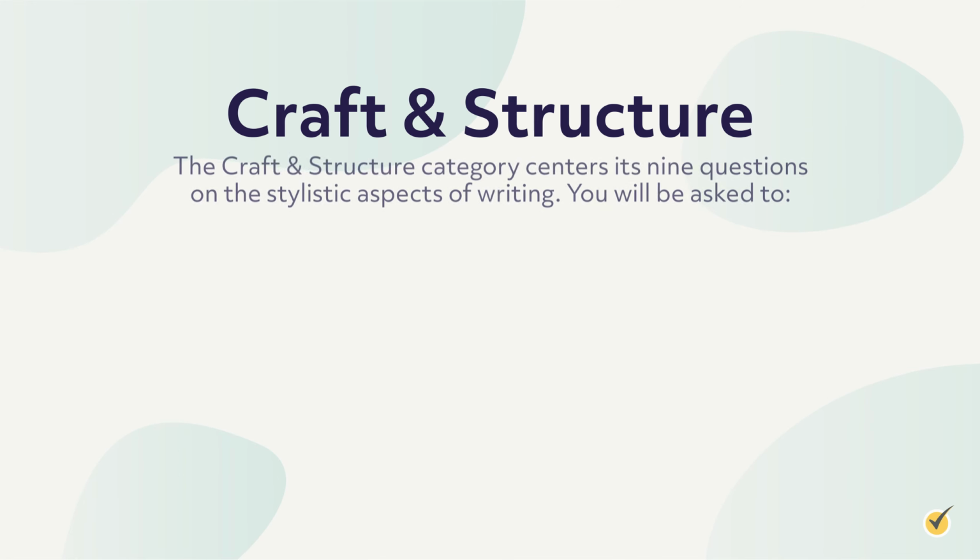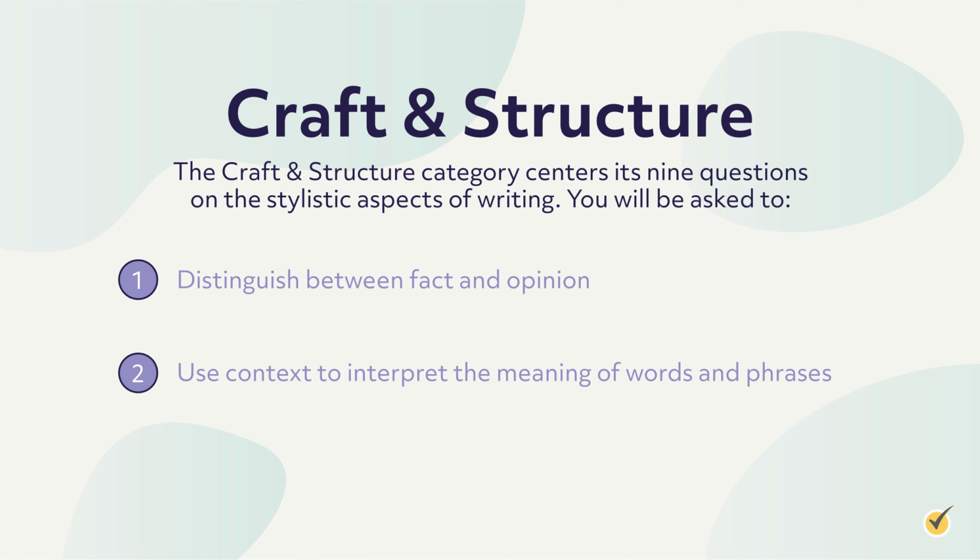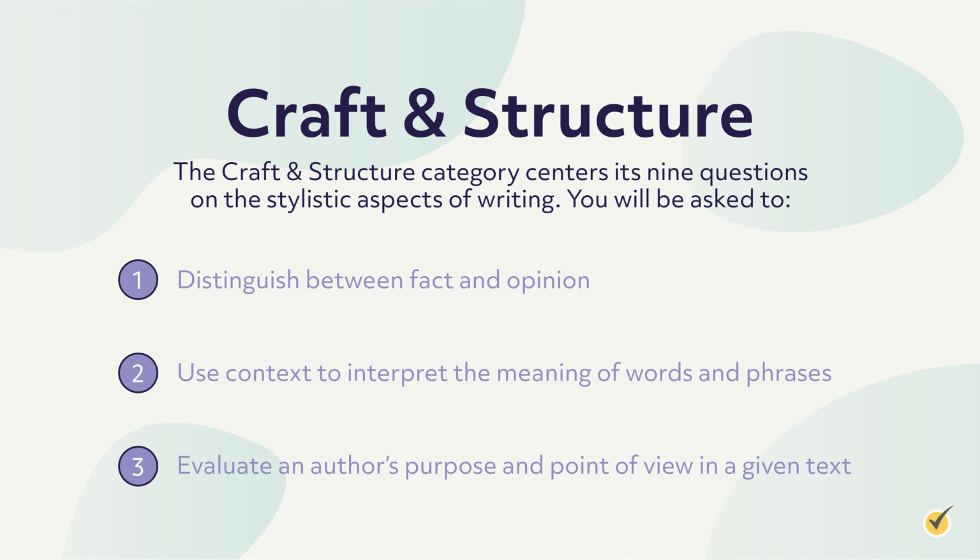The craft and structure category centers its 9 questions on the stylistic aspects of writing. You will be asked to distinguish between fact and opinion, use context to interpret the meaning of words and phrases, and evaluate an author's purpose and point of view in a given text.